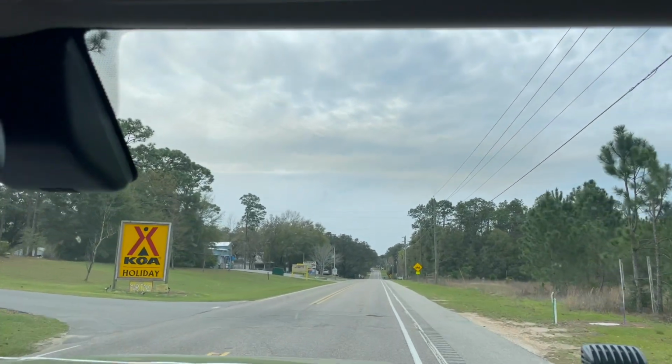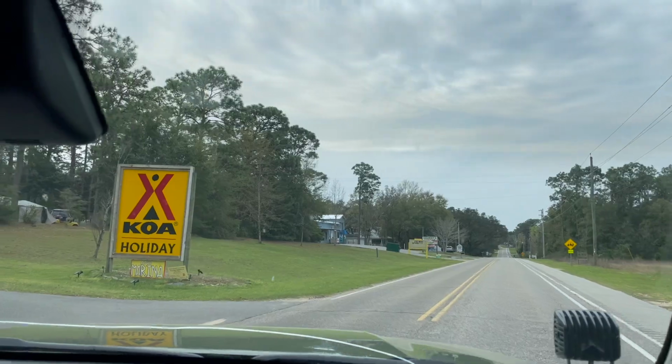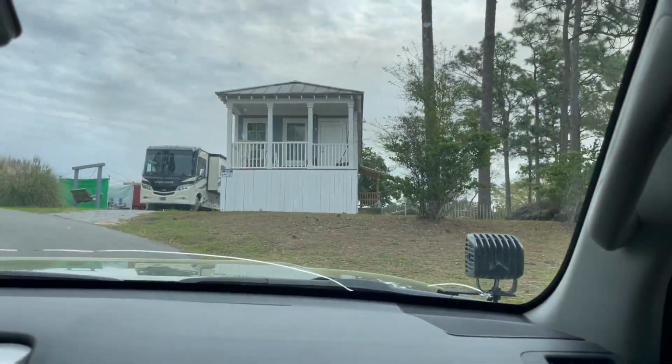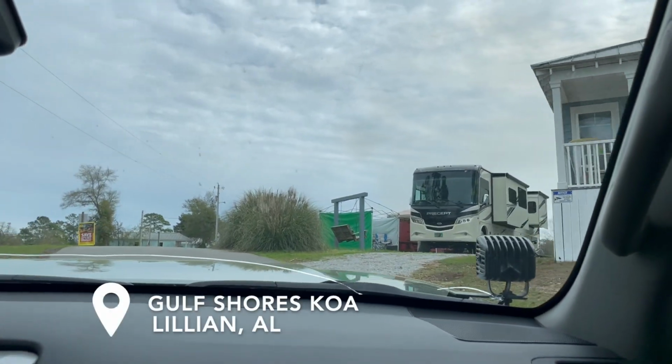After only an hour of driving, we had already arrived at our next campground. Turn right, then your destination will be on the right.